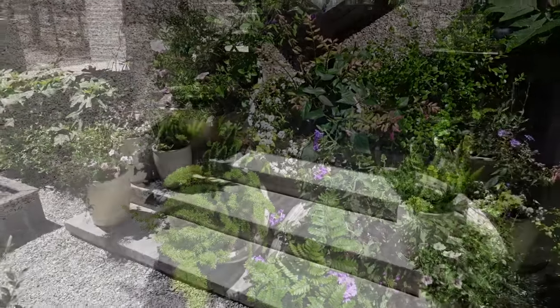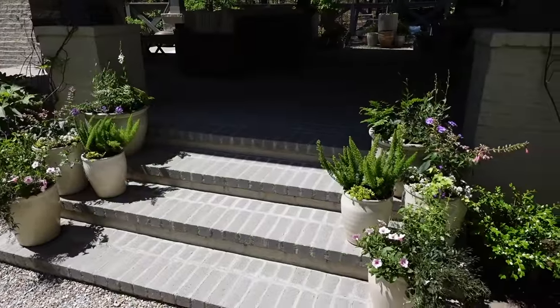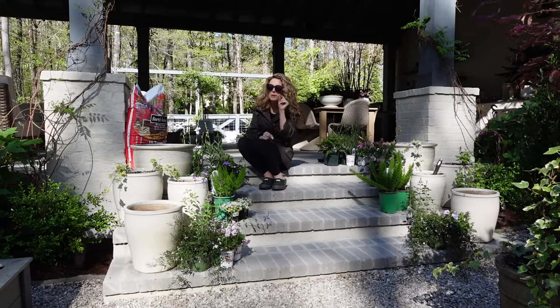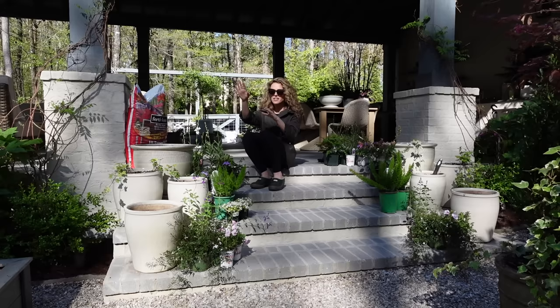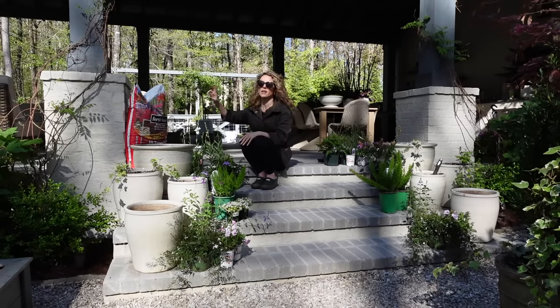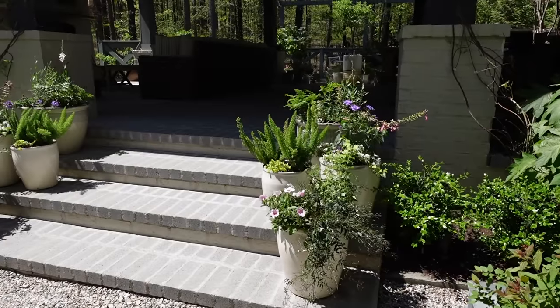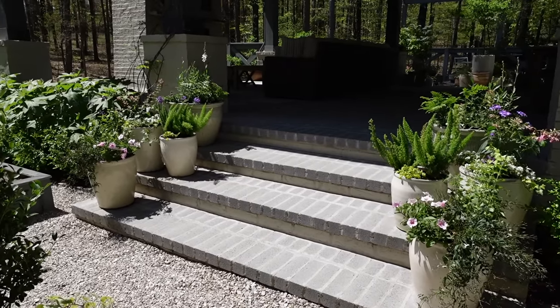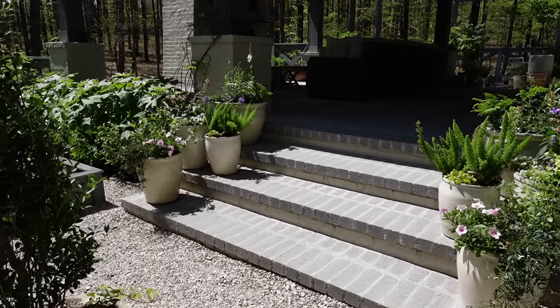We've moved over to the garden steps, and before we start planting out our containers, I want to go through a few pro tips about just the containers in general, and then of course like your potting soil and fertilizer. So one thing that I love to do when I am grouping containers, and I think it just makes a really beautiful designer statement, is keep the color consistent.